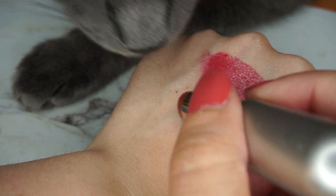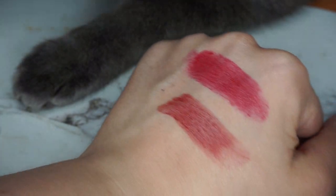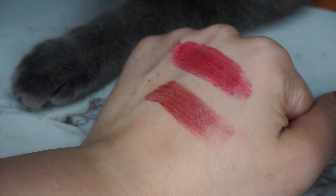One of my favorites is their Jelly Lip Stylo in Persian red. Such a beautiful, beautiful everyday terracotta red. It just makes me feel like a bad bitch without looking vampy, and I love it. Very comfortable formula, very lightweight, not long wearing though. It does leave a slight stain on the lips, but since it's such a creamy bullet formula, it won't last long.